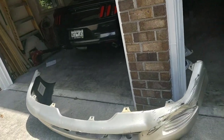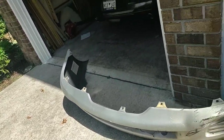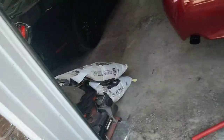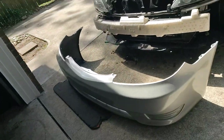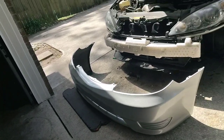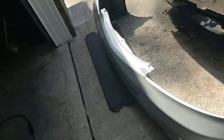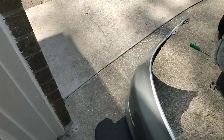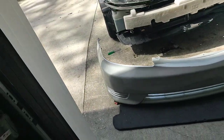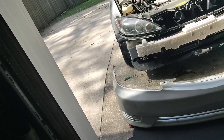Not pointing no fingers at nobody, but the car didn't get driven at all hardly, but boy, it took some lackings. But anyway, I don't know whether I did a video on it, but this here is an Amazon $99 bumper. It was folded up in a box, put it out in the sun, and it popped right out just perfectly in place.